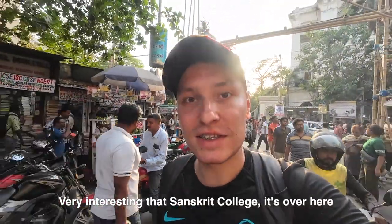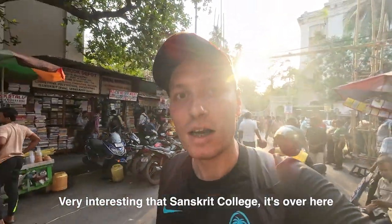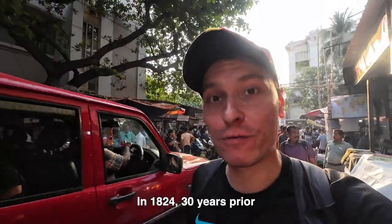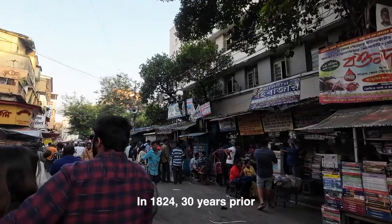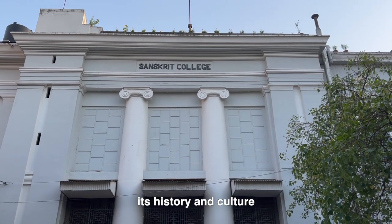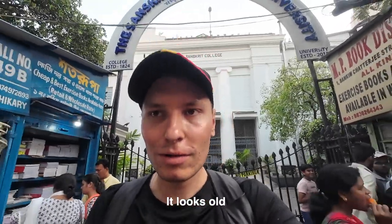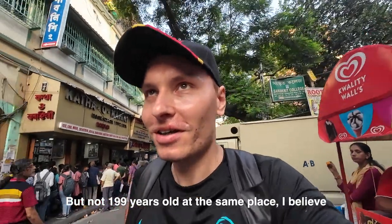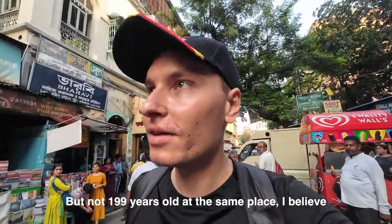Very interesting that the Sanskrit college is over here. It opened even earlier than Calcutta University, in 1824, 30 years prior. Founded to promote the study of ancient Indian languages, history and culture. It looks old, but not 199 years old at the same place, I believe.